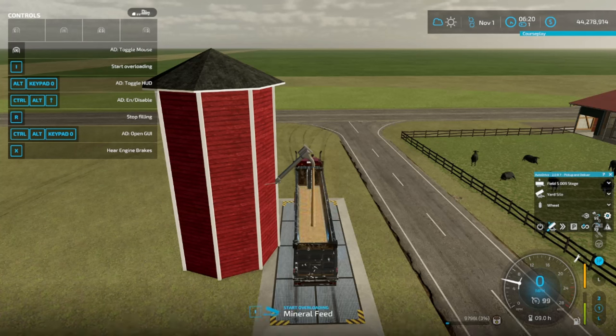And mineral feed is good for your cows also. Now it doesn't take a whole lot. When I originally put all these cow barns down, I made sure all the mineral feed silos were full. And every month now I just top them off. So we don't have to have a whole lot of it, but we do have to have some. So I'll put about 75,000 liters on here and we'll let it go at that. All right.